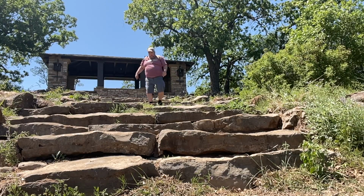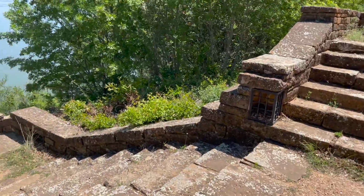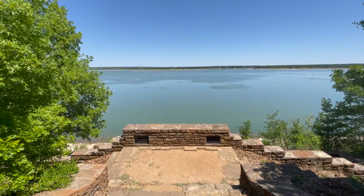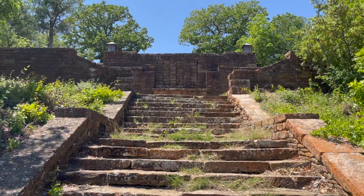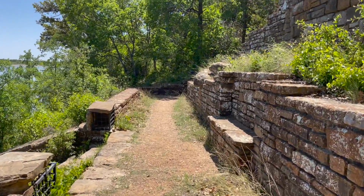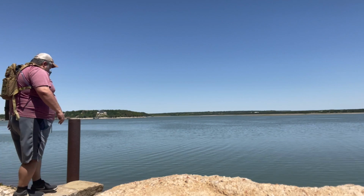Anyways, once you hit one of the little pavilions, there's a stairway that heads down to where the beach used to be, or water access. It's quite a climb down, so be careful. But you get a view of the lake, and you get to look back and see just how well built these stairs were, and how they've lasted through time. Which is pretty cool because look at where the water level used to be.